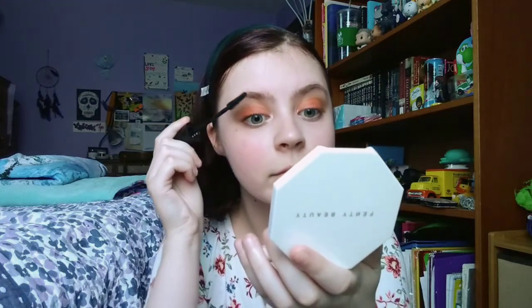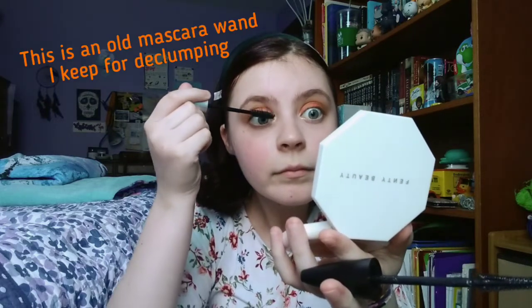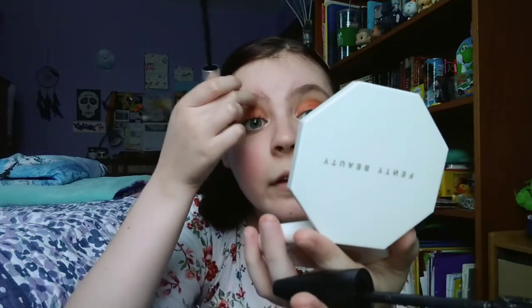Now we're going to go on to mascara. Now I have not used this mascara before, so I'm not entirely sure how it's going to look. I know what I want it to look like. What it will look like is different though. Oh wow. Very liquidy formula. Where is my... I'm getting mascara all up here. If you cannot tell, I have never used mascara like this before. My mascaras have always been much drier.